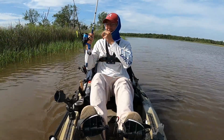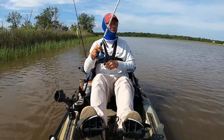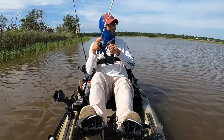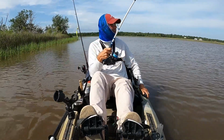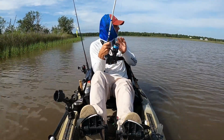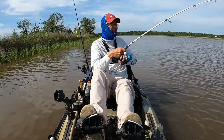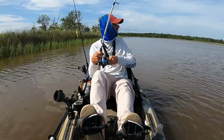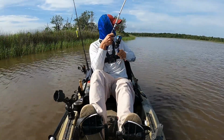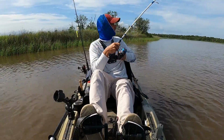And guess what I forgot today, guys? My pliers. So hopefully he didn't swallow this thing. All right, first fish of the day, man. This feels good. He does not want to give up.